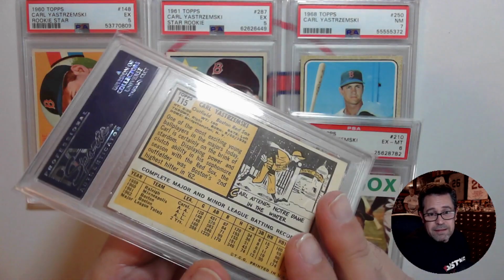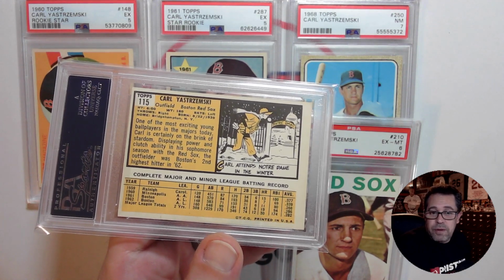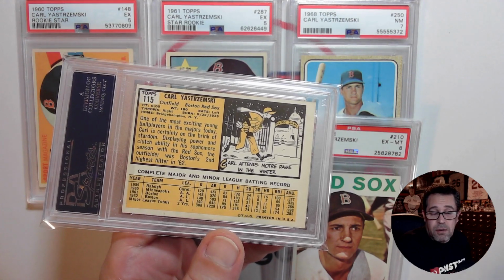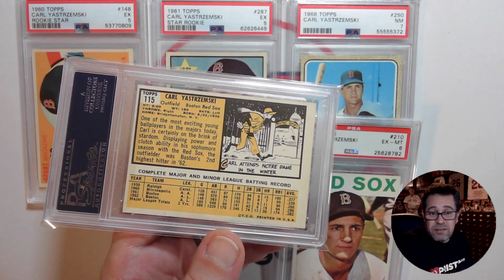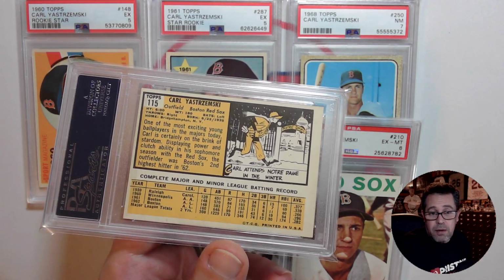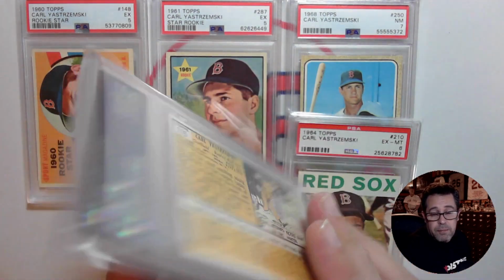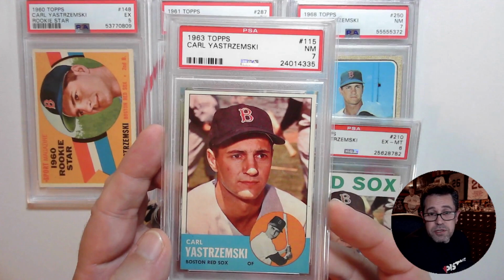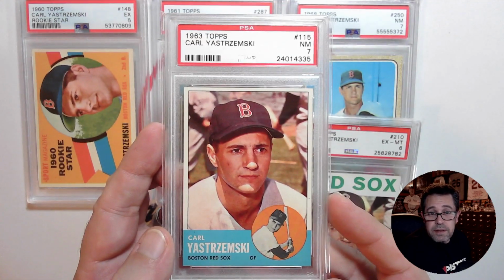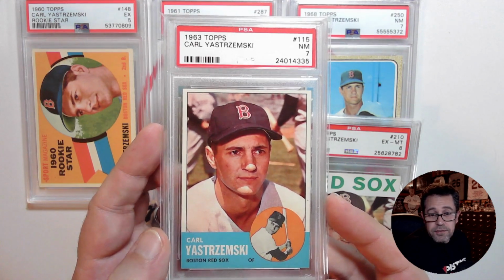Now the back, the back's off center. But again, I'm not as much worried about the back. It's still complete. You still see all of the back. Nice yellow color there on the background on the back that they use. Very clean. It's just off center. But overall, I am extremely happy to be able to pick up this 1963 Carl Yastrzemski in a PSA 7.